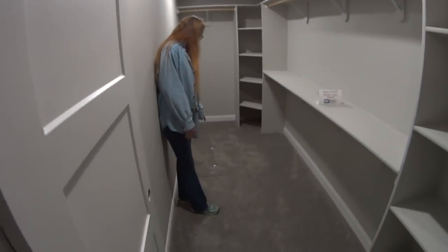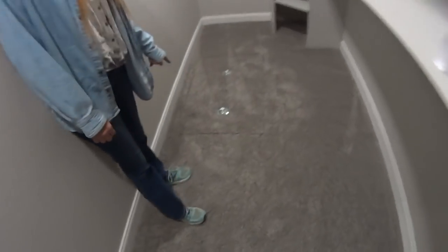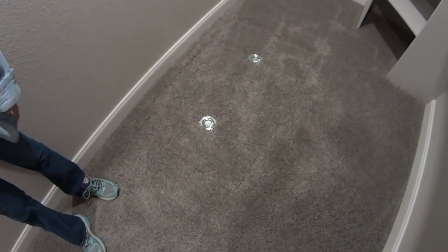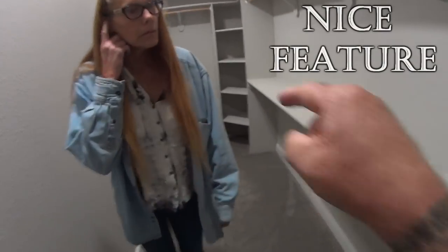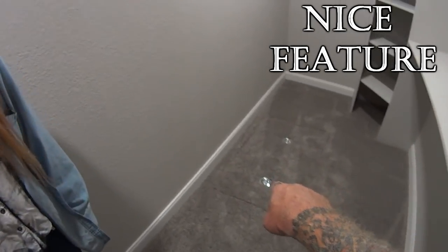And here's your access to your underground. Wow, look at that. If you ever need to get under your house to do plumbing or whatever. And I'll bet they have that right there due to the fact that all the plumbing in the bathroom is right here on this wall.